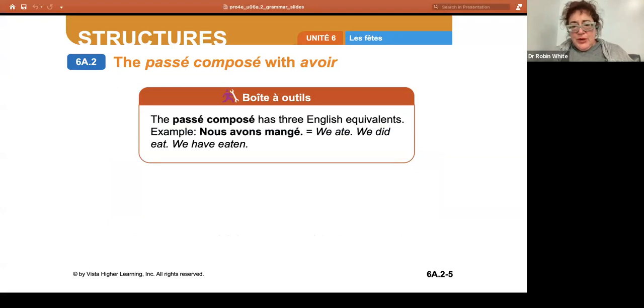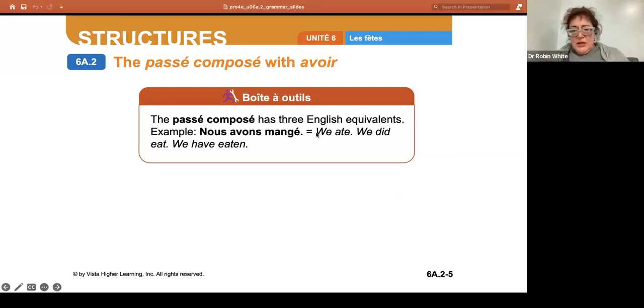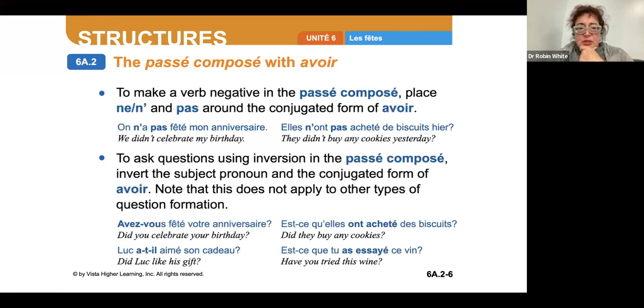We ate, we did eat, we have eaten. And if you think that French is tricky, try to explain we did eat versus we have eaten versus we ate to a non-English speaker, because they all mean the same thing. I would say that this is complicating the matter, and you just want to look at it as we ate. We're over and done with it. Nous avons mangé. Fini, stop.